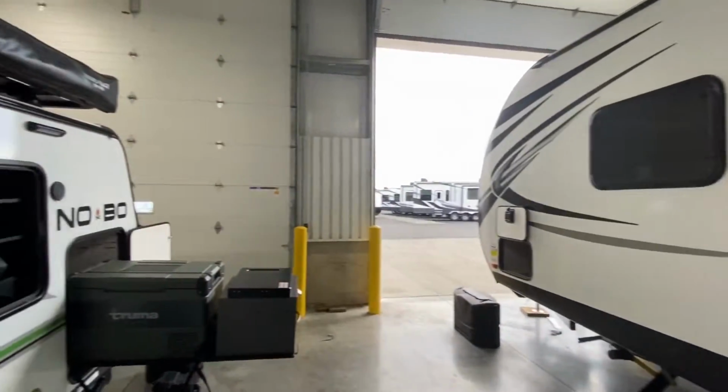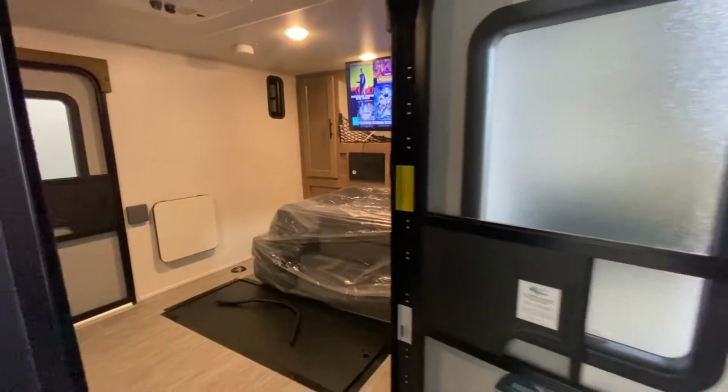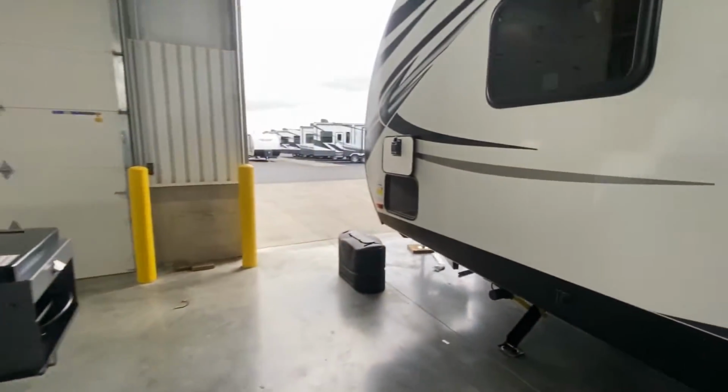Here's a little peek of the Nobo if you guys want to see that. Might do a little video on that tonight too, but pretty cool little camper, the 10.6. Got a little toy hauler back to it.